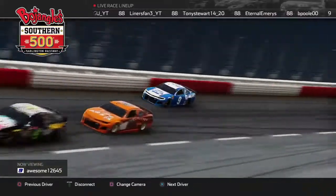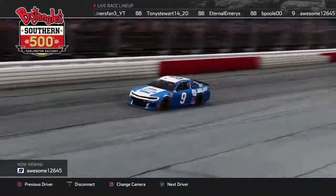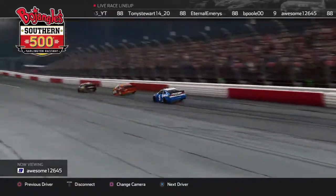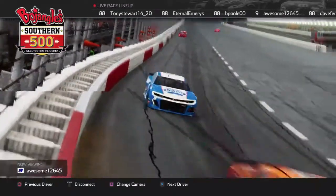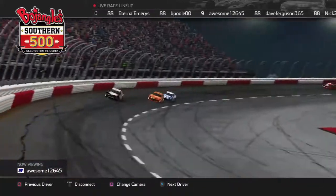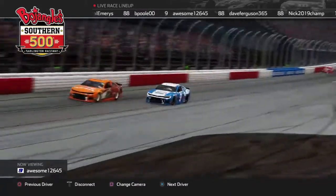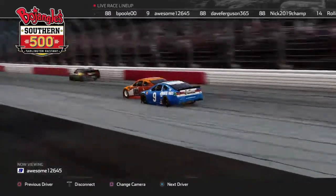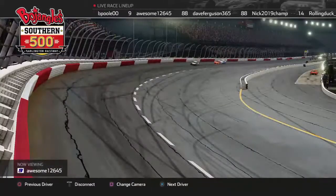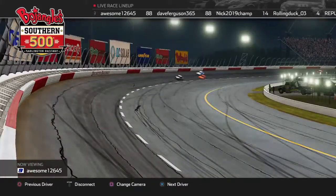Contact being made. He is not going to let him by. This could be an issue right here. If he doesn't let him by and GU is able to capitalize on this lap traffic, this could be an issue. The 69 is blocking the leader. He's going to continue to block the leader. Oh, contact made. The 69 of Eternal does not want this leader to go by him.